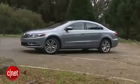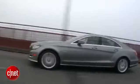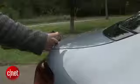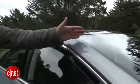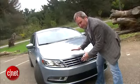CC stands for Comfort Coupe. But you can see this car has 4 doors, so not a coupe in the traditional sense, but following along the idea that Mercedes-Benz set with the CLS of having a 4-door coupe, and they can get away with that because it has this really sleek roofline that follows back. It starts at the trunk lid here, then goes forward in this nice contoured design all the way to the front. For 2013, Volkswagen updated the look of the front of the CC.